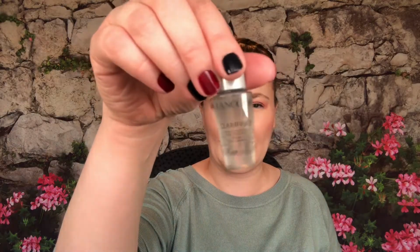It looks almost like it has oil in there. It almost looks like a micellar water when you just shake it up. And then an Elizabeth Arden Advanced Ceramide capsules. I'm excited about those. I love Elizabeth Arden capsules, so nice free gift as well.